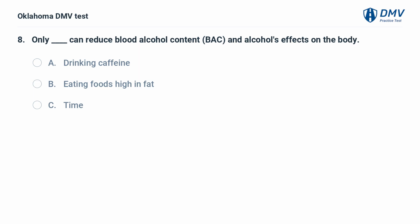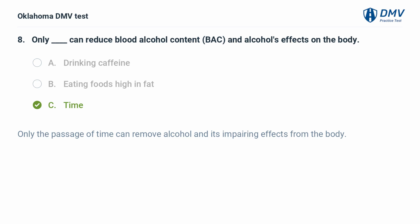Only blank can reduce blood alcohol content, BAC, and alcohol's effects on the body. A. Drinking caffeine. B. Eating foods high in fat. C. Time. Only the passage of time can remove alcohol and its impairing effects from the body.